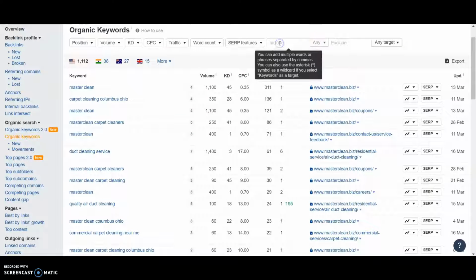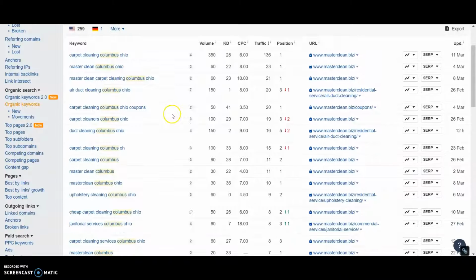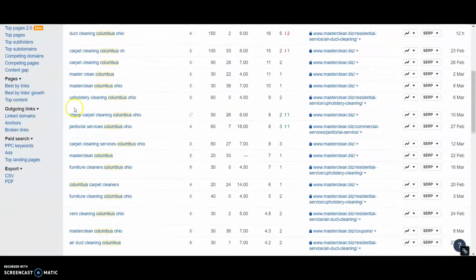But let's go in here and see some keywords that might be good for us. So we're just going to search for Columbus and see what ones he's ranking for. That will be easy to grab. So air duct cleaning, Columbus, Ohio. I don't know if you want that. But let's see. Duct cleaning, upholstery cleaning, Columbus, Ohio. So that one right there is 0 KD, super easy to rank for.